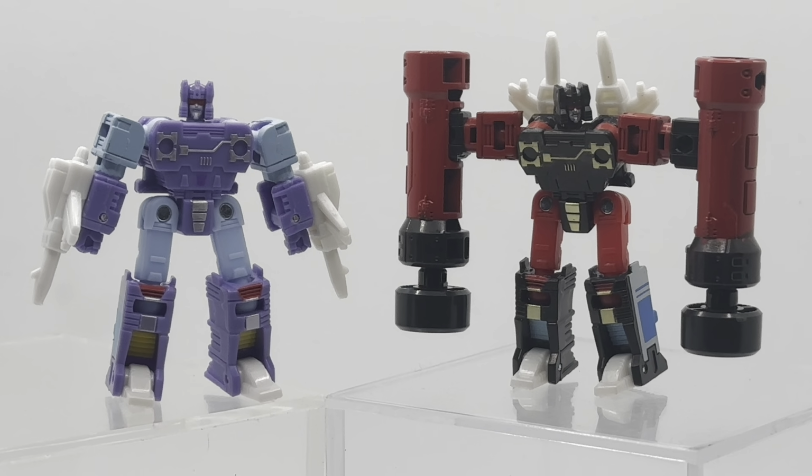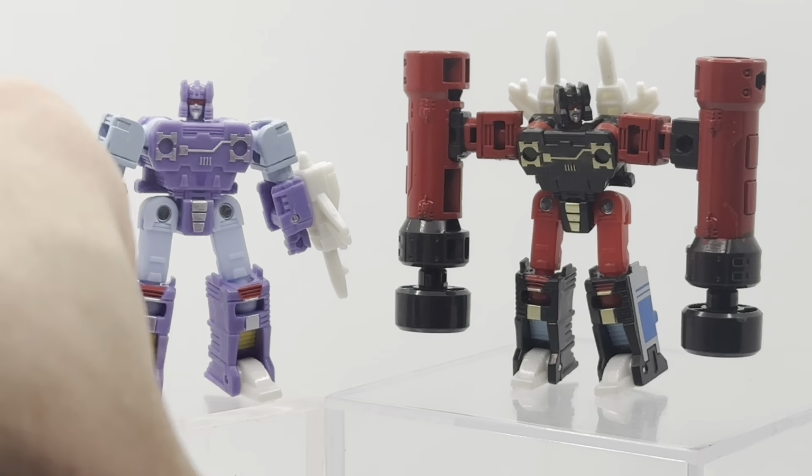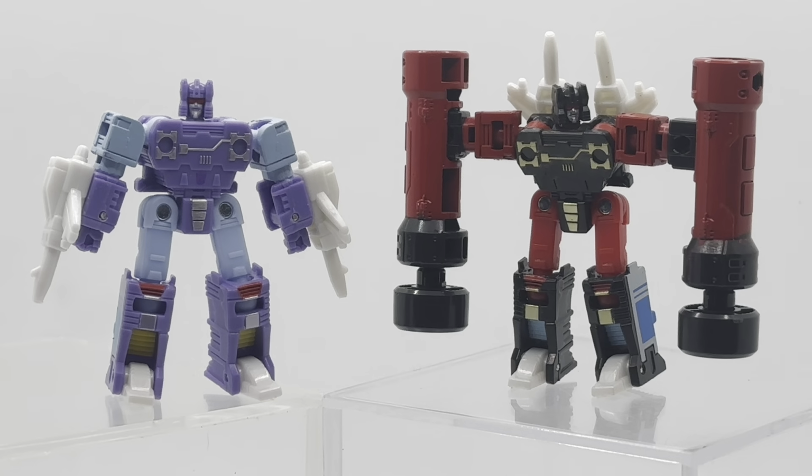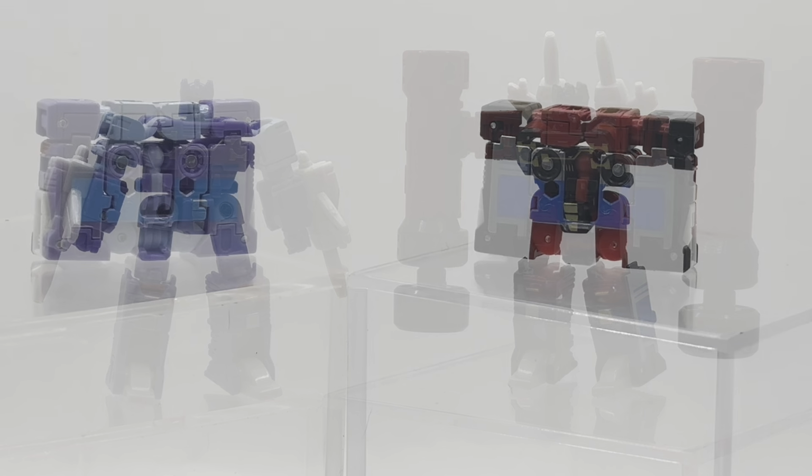So let's just get to the next stage of this, where we can have a look at them in cassette mode. I think they're really adorable. I just think that's a little bit of a shame. You can see again here, just about on the side of the figure, where the faux buttons are pulled out, and they don't do anything. It's just a little bit of a shame. But yeah, let's transform them into cassette mode, and you can see them in that.